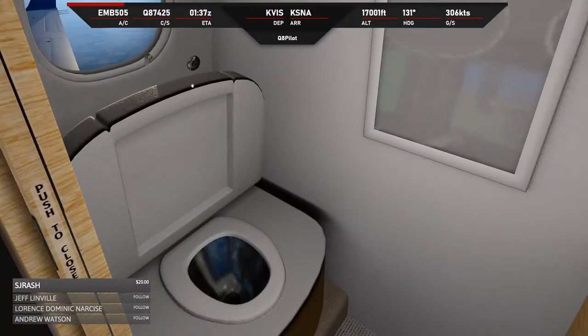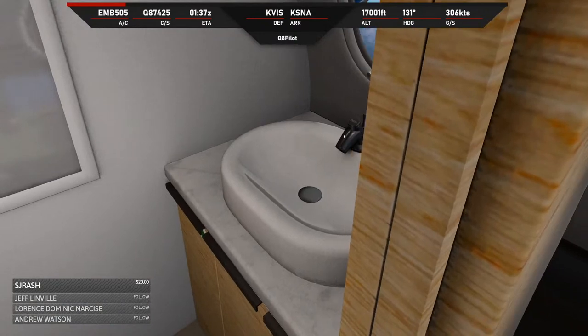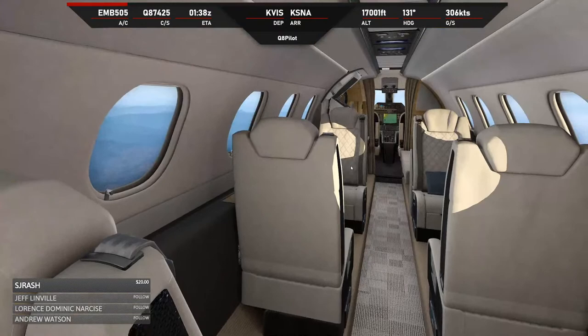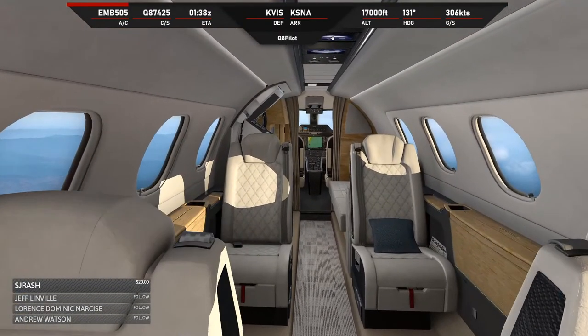the toilet flushes. You can use the shades. Not sure if you can use the sink as well. Yeah, so maybe not. But what I really like is this little guy here.